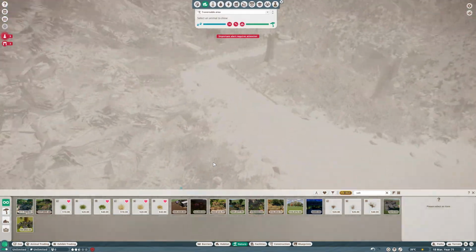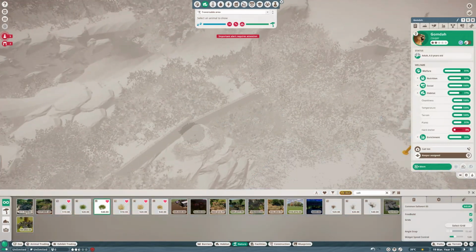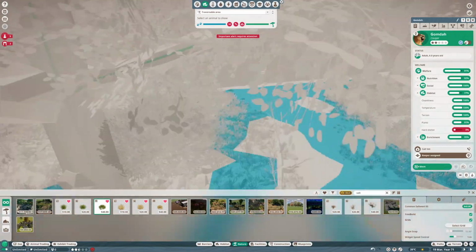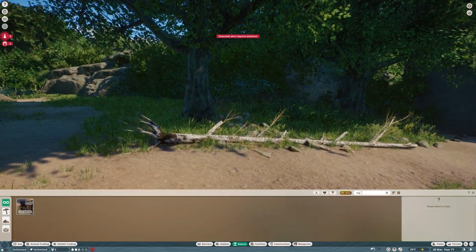So I'd end up placing quite a bit of this to block off where the cougar can climb up to, because it looks nice, and B, it's got quite a big hitbox on it, so you can use it quite efficiently to block off these areas.